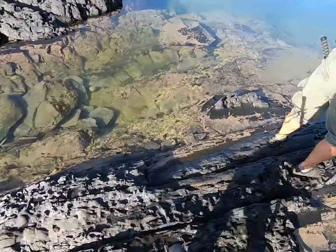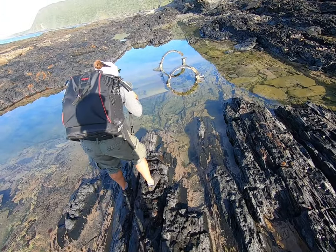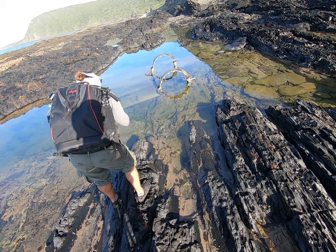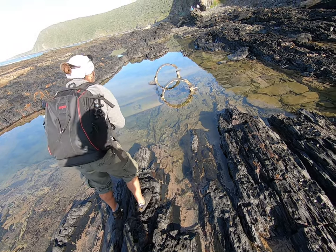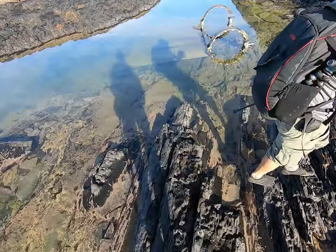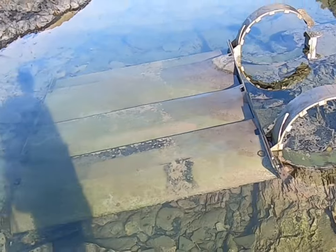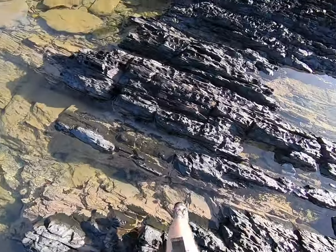Let me get out of your shots, sorry. Oh, thank you. That shadow. It looks like some kind of a door. The hinges sticking out and the flaps. That's beautiful. That's a beautiful thing to put in a composition. Peculiar. Anyway.